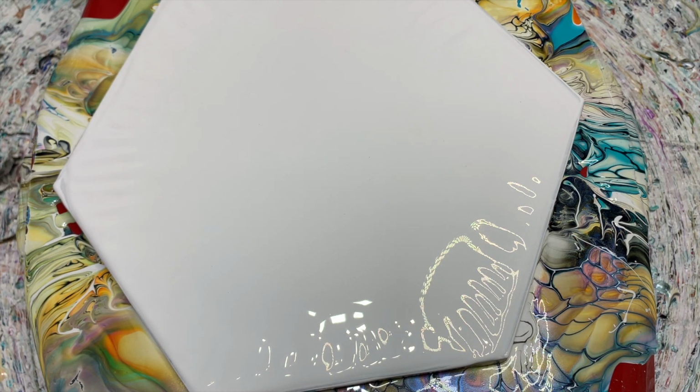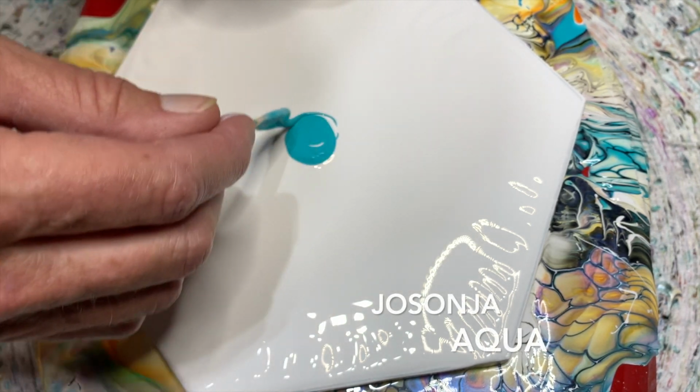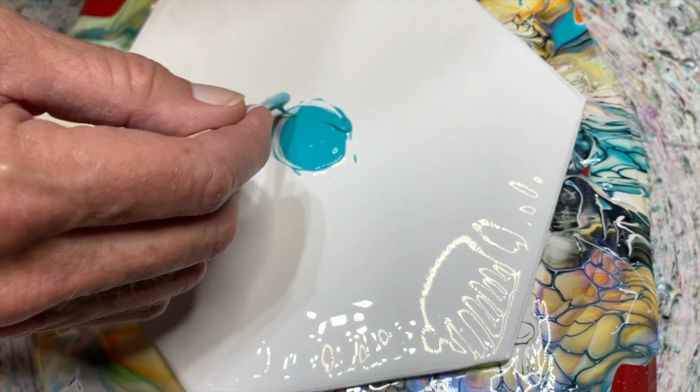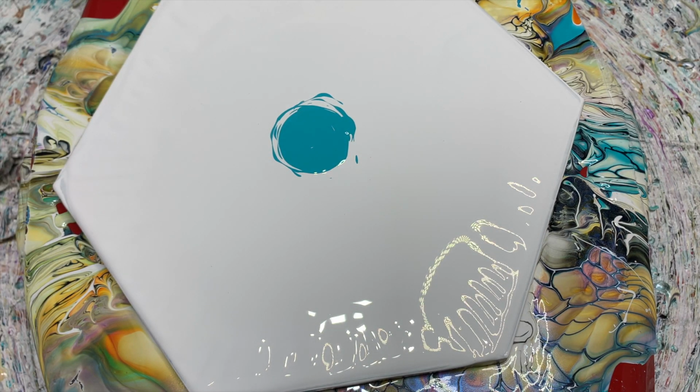So, what's first? I don't think I necessarily need to have a tube on the bottom. I think on the top is fairly important, not critical, but I will nevertheless put the JoSonja on first. This is JoSonja Aqua. And if I've counted correctly, oh, hello doggies. I have 11 colors. 1, 2, 3, 4, 5, 6, 7, 8, 9, 10, 11, plus the two CAs.